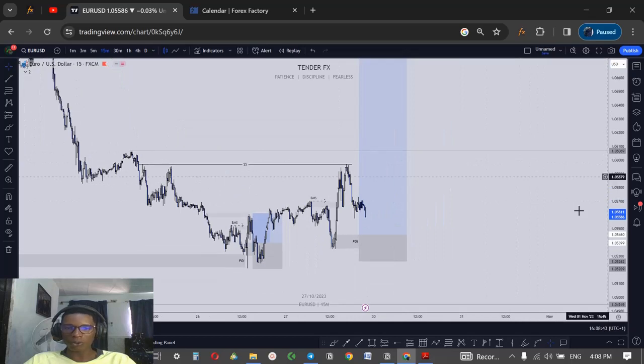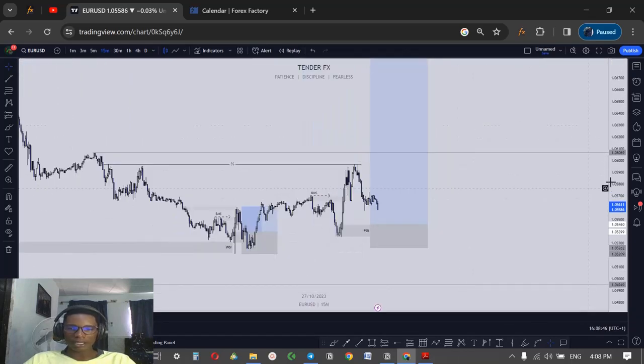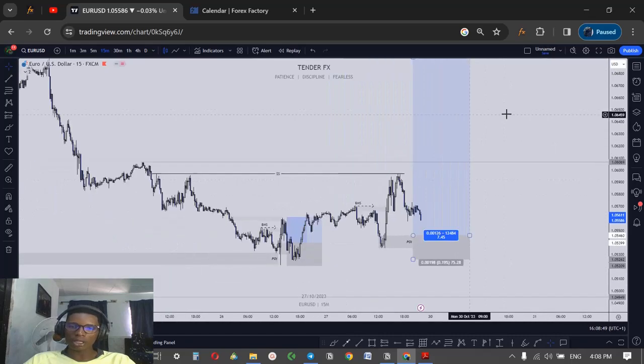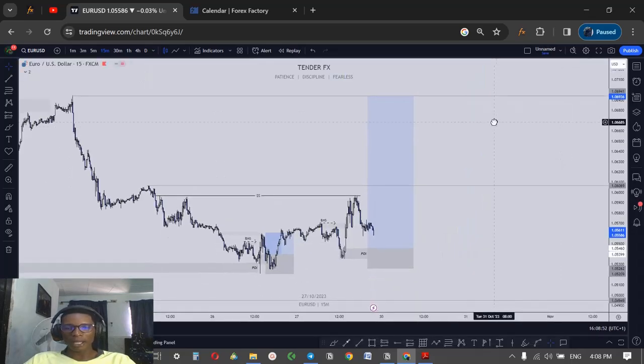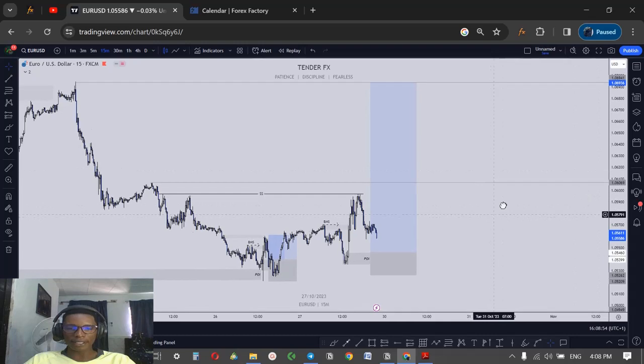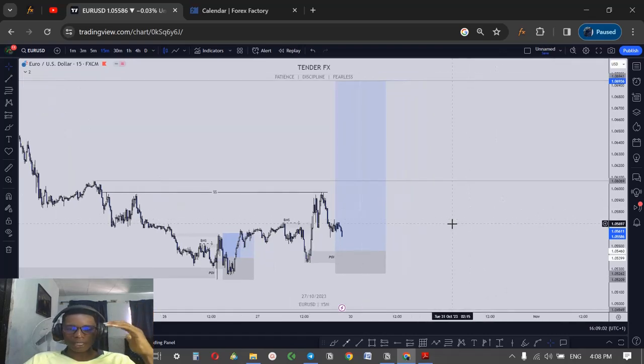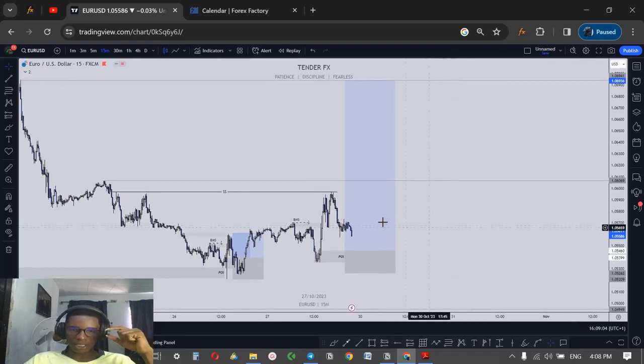And then we can see we have this pullback at this moment. So what I'm currently expecting, as the market is about to open, should I just go aggressively on this trade? Because it is Monday, right? I don't want to be too aggressive on this trade. I want to see more confirmation, right? I want to see more confirmation. So I like the way this market is reversing back at this moment. I truly love the way this market is reversing back.